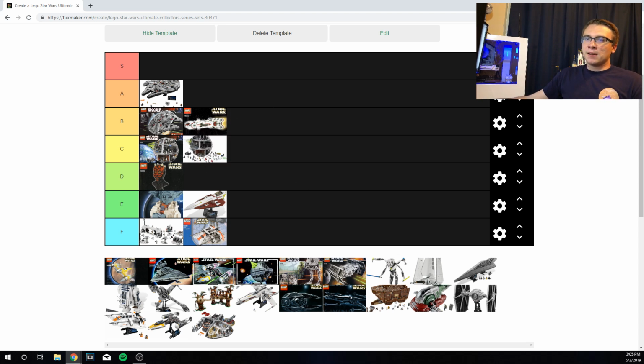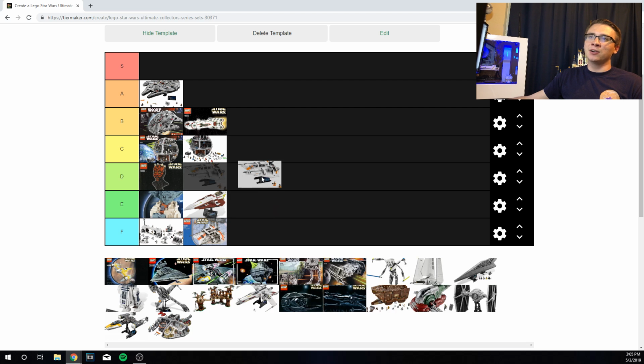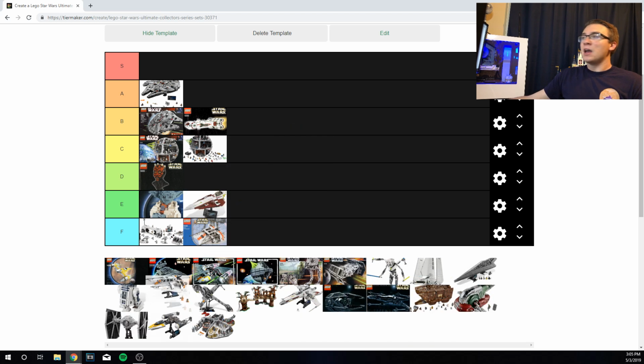All right. So we talked about the original UCS Snowspeeder. We're gonna bring it back here with the new re-release of the UCS Snowspeeder. I think this set improved upon the original so much. I remember this was, I want to say, the first video Bricklite ever did on news. So it kind of has a special place in my heart.